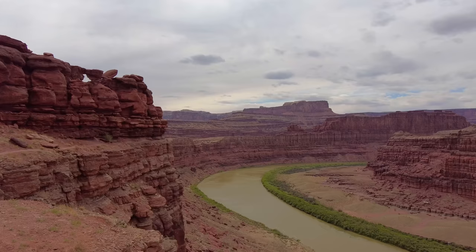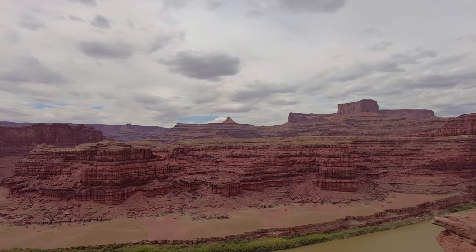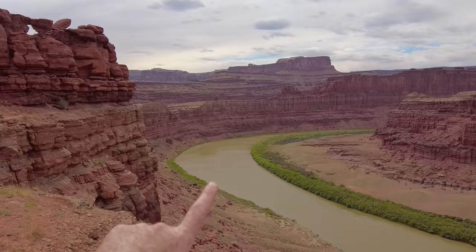This is where the Chicken Corners Trail ends. Beautiful view of the Colorado River. And I don't know if it shows up on the screen here, but there is a tiny little kayak or canoe or whatever down there. I think it's just one person.